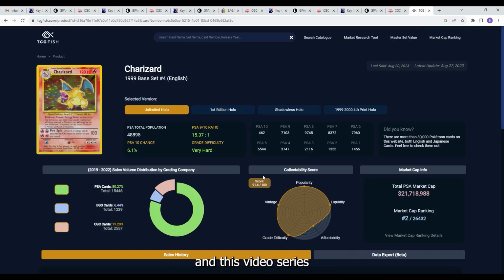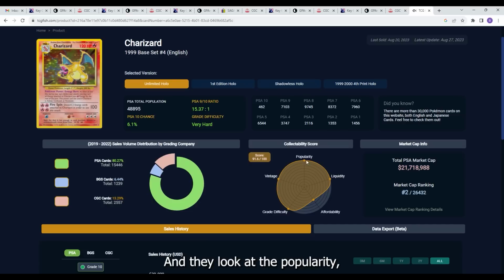And this video series was inspired by tcgfish.com right here, who provides a collectability score for Pokemon cards. And they look at the popularity, the liquidity, the affordability, the grade difficulty, and whether or not the card is vintage. Some of this doesn't translate perfectly to comics, but a lot of it does. And it provides a collectability score for that book.